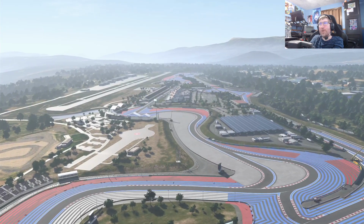I still kind of miss Magny-Cours hosting the French Grand Prix, but to be honest, really the places I think that were better hosts for the French Grand Prix are Reims, Rouen-les-Essarts, Clermont-Ferrand, or Circuit de Charade.